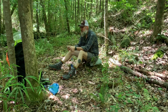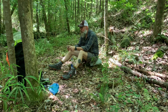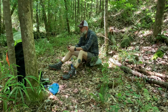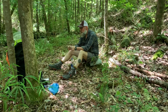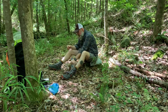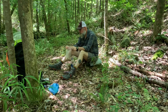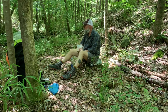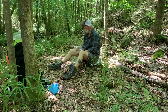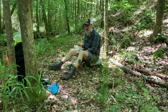They're not the most appetizing thing around, but it's supposed to be fairly healthy. So, got me a little snack there and some trail mix. So far, the trail's been great. Really pretty easy. Water's available pretty readily.